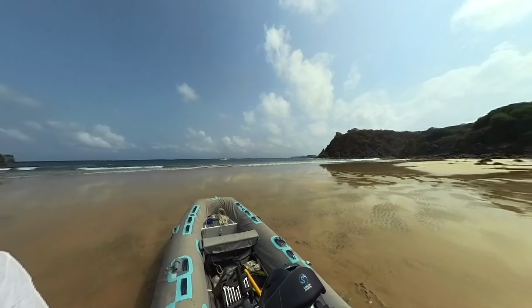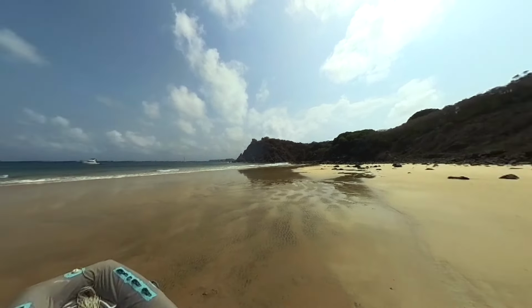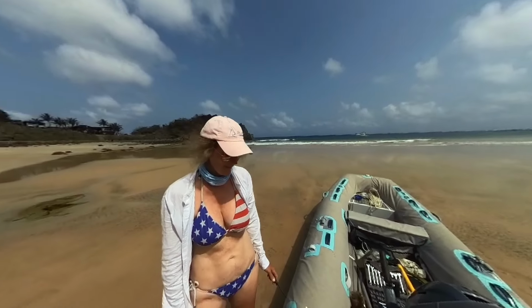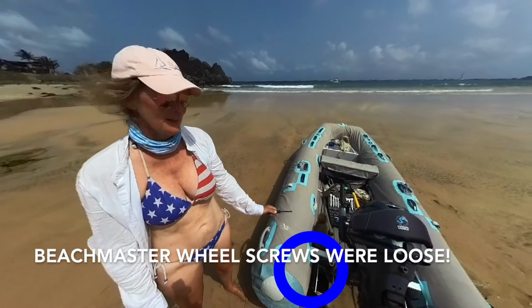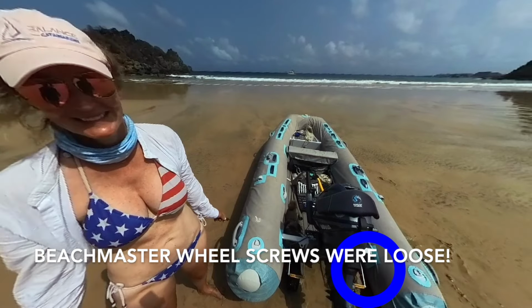Exotic the place is, but oh my god, cleaning up after sloppy crew is very interesting. But we're hoping that if we tighten these properly, that we will stop getting water in our dinghy. We'll see.